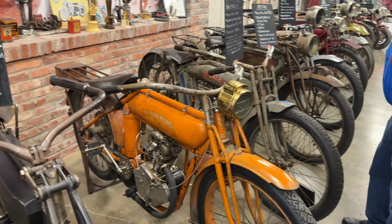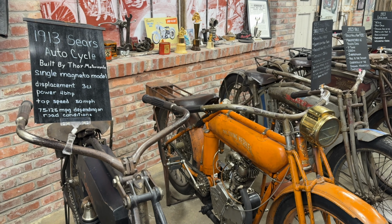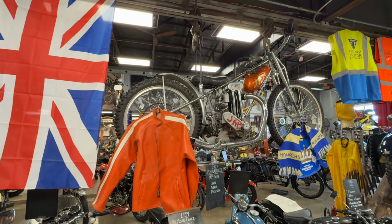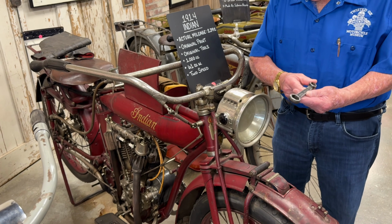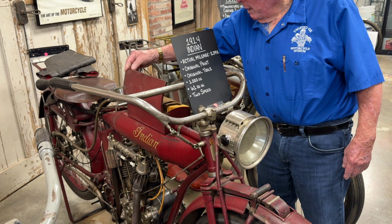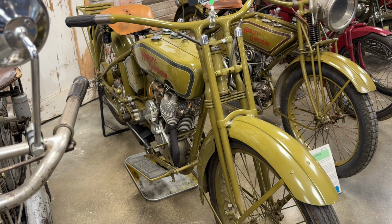It's interesting because the old ones almost look like bicycles. And a lot of old Harley-Davidson stuff as well. My brother's a Harley-Davidson rider, or used to be. That's an old Indian that had the little kit to repair it. There, the original kit.